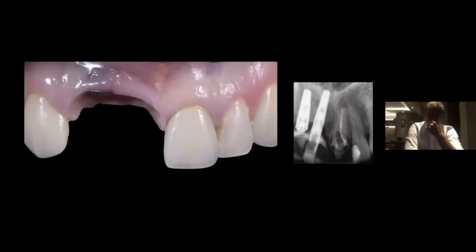I would like also to show you a case where we had a more difficult situation, a defect, a vertical defect. Actually, this is a nightmare in implantology. And everybody can understand that these two implants are placed in the wrong position. Also, the other central incisor is not in a good situation.